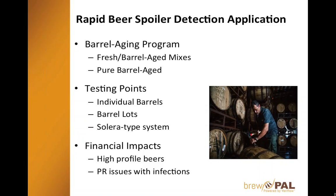We rack all of our beer out of the barrels into tanks, then transfer those tanks into totes that go from our barrel warehouse to the brewery. Before that gets on the truck, we run quick BrewMap, BrewPal, and BrewBrux testing on that tank of barrel-aged beer. If any of it has positives, we won't bring it over, which is unfortunate because we lose all that beer. But if you have a barrel aging program, you have to make some sacrifices. It's just part of the business.